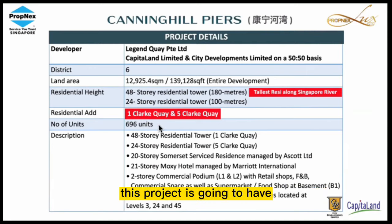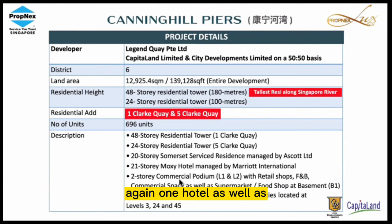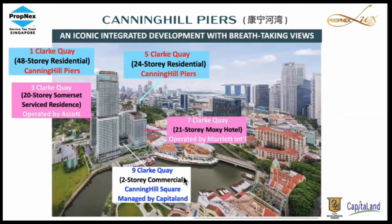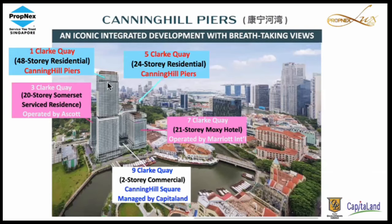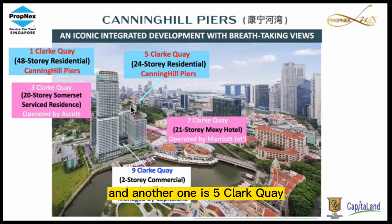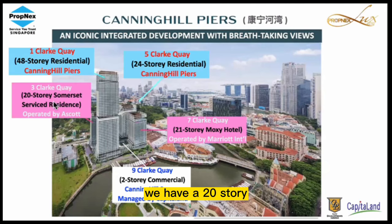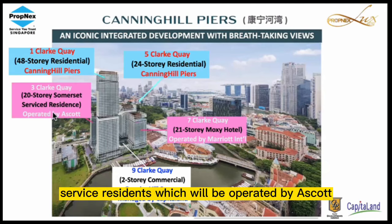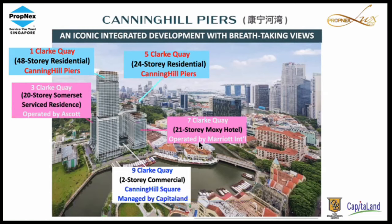As I mentioned earlier, this project is going to have 696 units. We are going to have two residential towers, one service apartment, one hotel, as well as a two-storey commercial podium. It'll be easier when I show you this chart. So this is Canninghill Piers and its other developments. Canninghill Piers refers to these two residential towers. One is number 1 Clarke Quay, a 48-storey residential tower. Another is 5 Clarke Quay, our 24-storey tower here. Together in this integrated precinct, we have a 20-storey Somerset service residence, which will be operated by Ascott, as well as a 21-storey Moxy hotel that will be operated by Marriott International. We will also have a two-storey commercial podium, known as Canninghill Square.